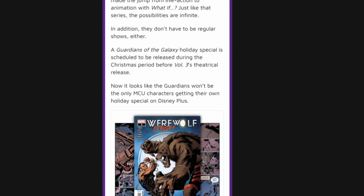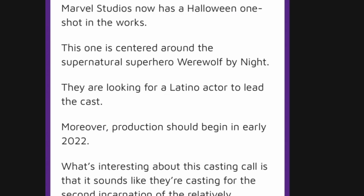A Guardians of the Galaxy holiday special is scheduled to be released during the Christmas period before Volume 3's theatrical release. Now it looks like the Guardians won't be the only MCU characters getting their own holiday special on Disney Plus. Multiple outlets are now reporting that Marvel Studios has a Halloween one-shot in the works. This one is centered around a supernatural superhero, Werewolf by Night. They are looking for a Latino actor to lead the cast.